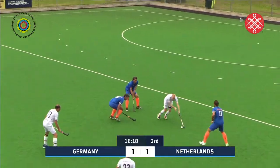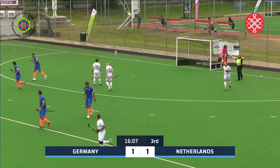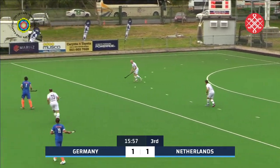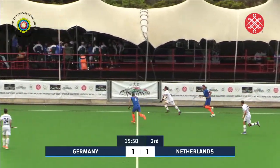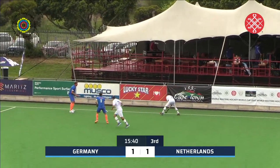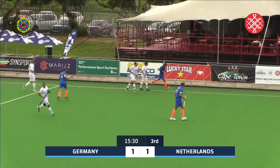Netherlands are applying some early pressure there. And they have a 3-on-1 here, 3v1. Only the captain, Gertz Müller, and he manages to just keep the Dutch at bay. But that was a 3v1 situation and could easily have been a promising start for the Dutch. Dutch working their way down the left-hand side.